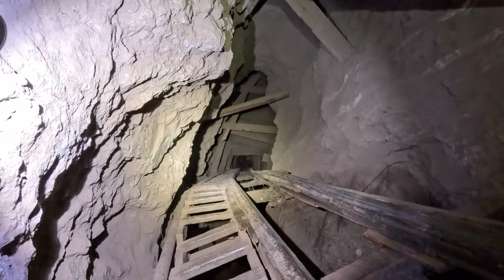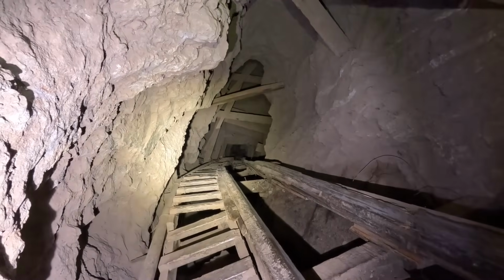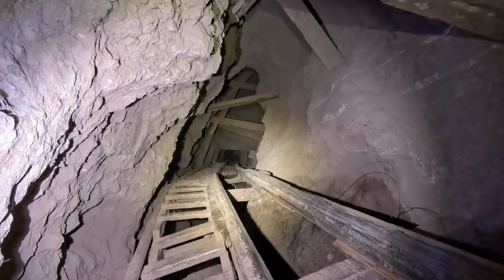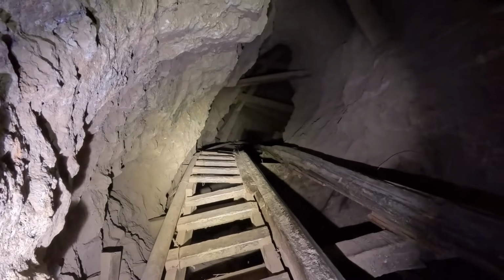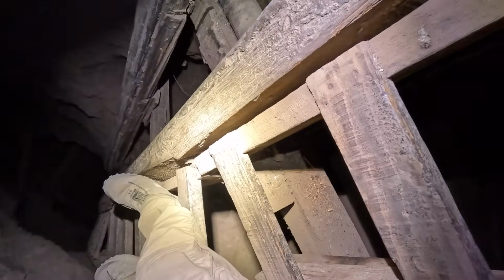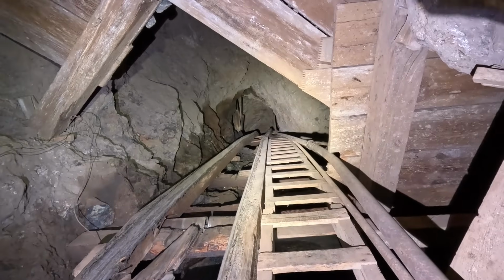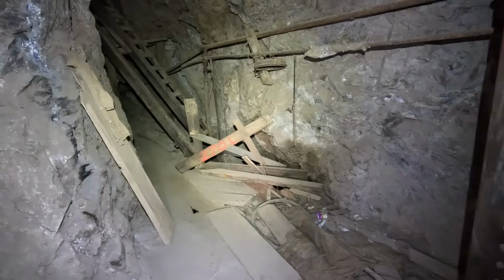And I don't know, I'm kind of sketched out. I'm rolling solo. Yeah, I'll probably save that for another time with friends. Just gives me another reason to come back up here, because looks freaking sick from up here. You can see that little curvature in the ladders right there, and then also this one right here also kind of turns. Yeah, I'm gonna continue exploring the horizontal drifts.